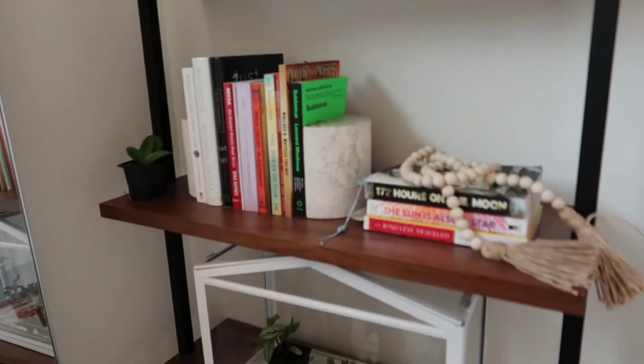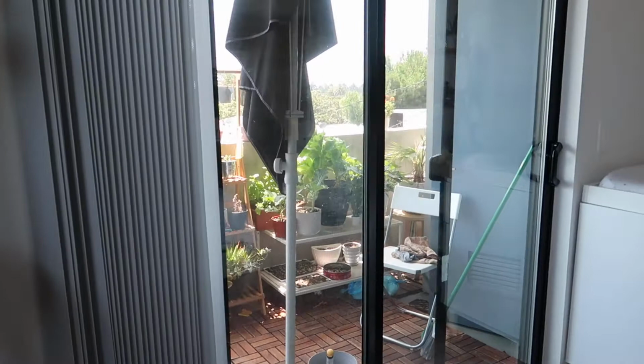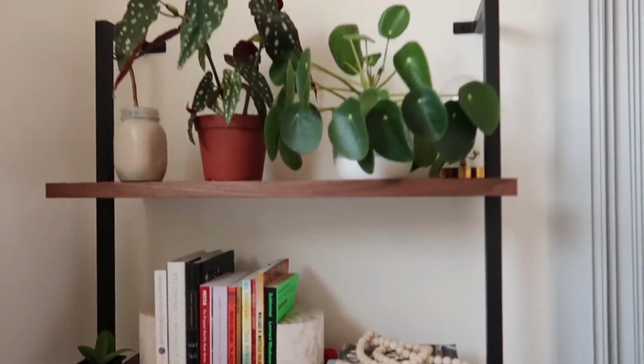And I don't know if I mentioned, but right above here I have an east facing window, so this doesn't get direct light ever really. It's pretty much always indirect light, and then there's also a south facing balcony window, so a lot of light comes through there. So this area does get plenty of good sunlight.